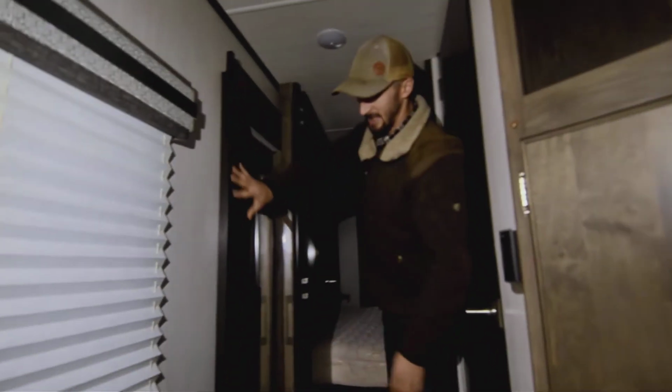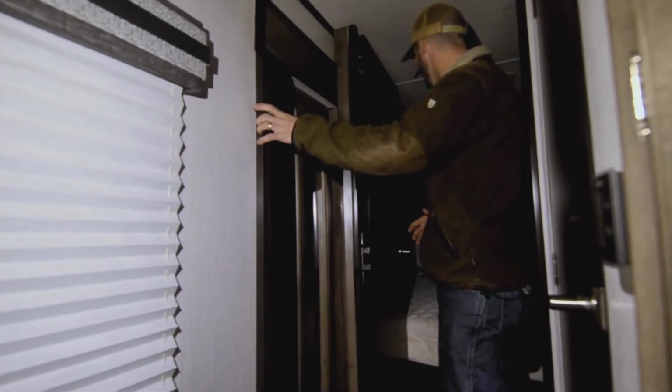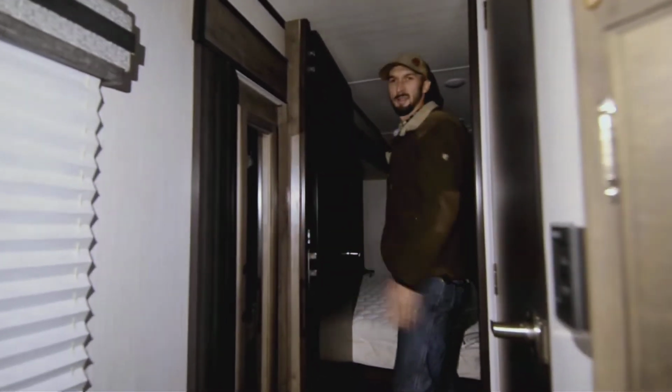And then here, let me point this out. Real quick, you'll see the slide starts here. Remember, we started on the outside. It has that telescoping slide that slides out from itself. This is the bigger part of the slide, and then the bed is on the more narrow part. But we'll see that when we get to that bedroom.